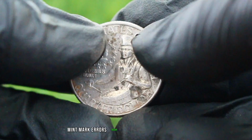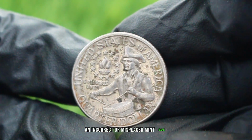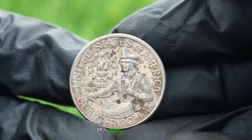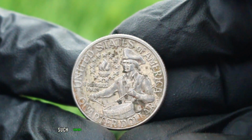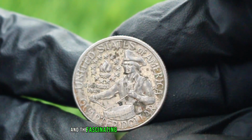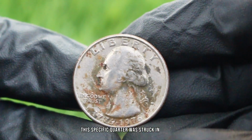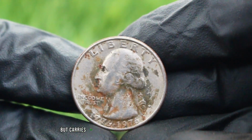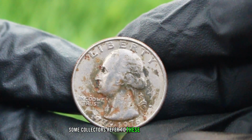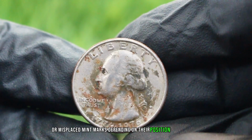Mint mark errors occur when a coin is struck with an incorrect or misplaced mint mark, sometimes resulting from a mix-up in the minting process or equipment malfunction. Such errors are highly prized by collectors for their rarity and the fascinating stories behind their creation. This specific quarter was struck in 1976, but carries the D mint mark error in a way that is unusual. Some collectors refer to these as overmint marks or misplaced mint marks, depending on their position and visibility.